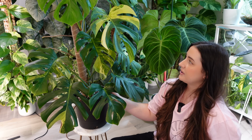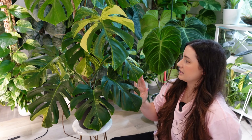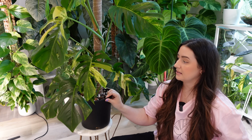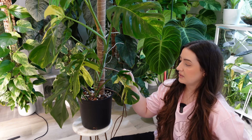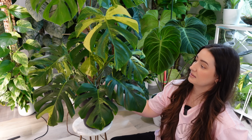I have heard Aureas can be very prone to browning on the yellow, which the only time mine got brown, and you can see on this leaf here, was when she had the root rot. This is the only one that browned. Did I say yellowed? And once she stabilized and regrew, I think all the browning stopped.